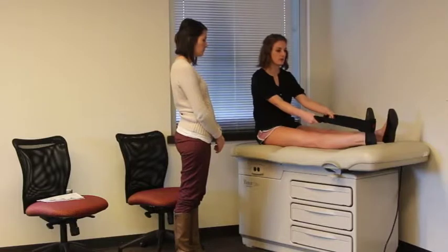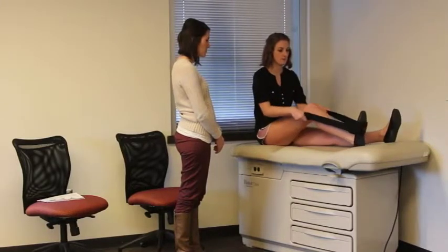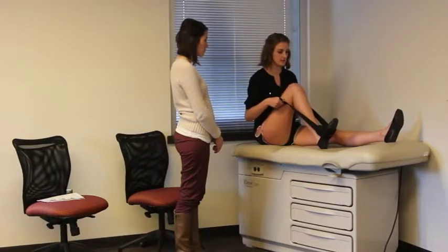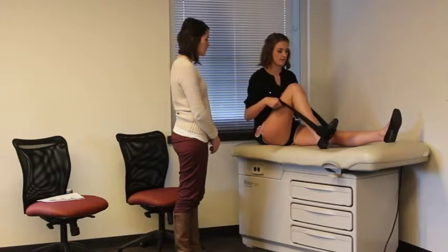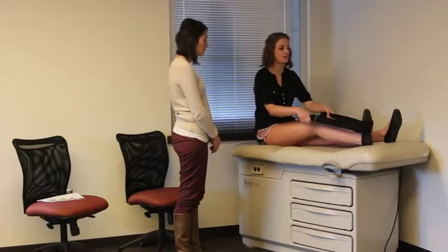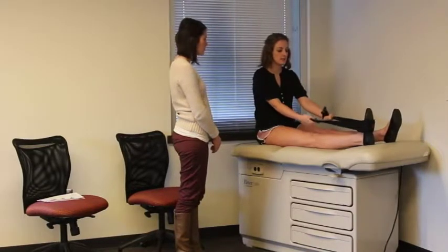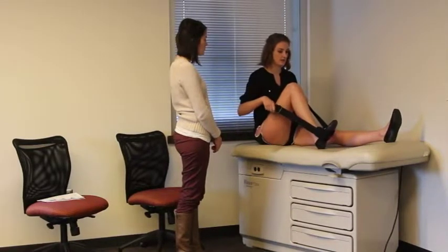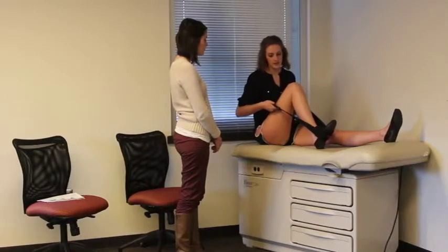Okay, so now I'm going to bend my knee and pull my foot towards my bottom and hold for 10 seconds. 6, 7, 8, 9, 10, and then straighten back out. Rest for a couple seconds, and then do it again. The idea is to increase the flexion in my knee and stretch out my thigh.